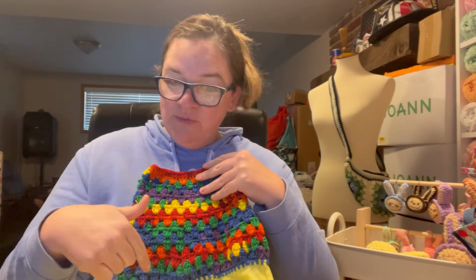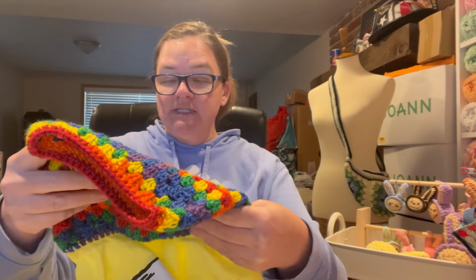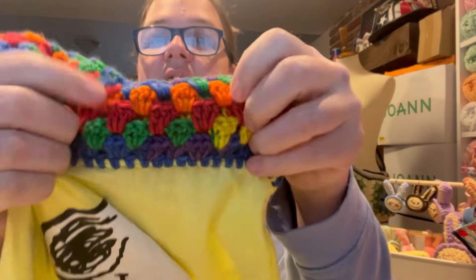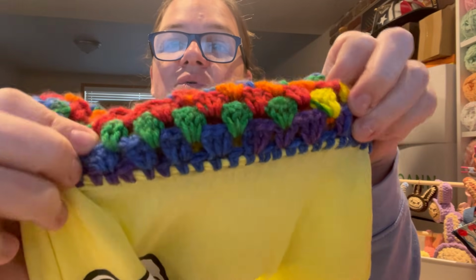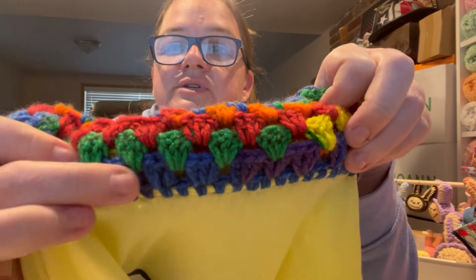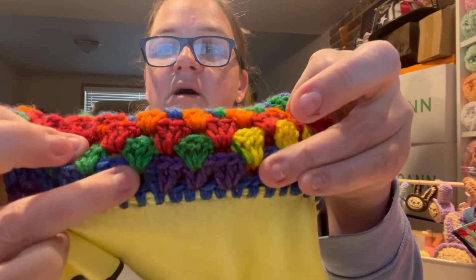And then the second round, which is the actual decrease, when you get to that spot, it's all the same. It's granny cluster after granny cluster, but when you get to that spot where this setup is, if you notice, all of the clusters are in between the clusters up until that setup.